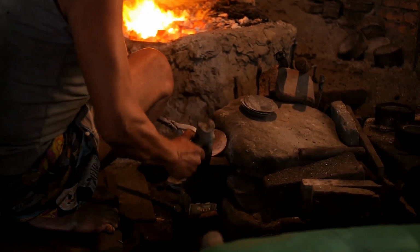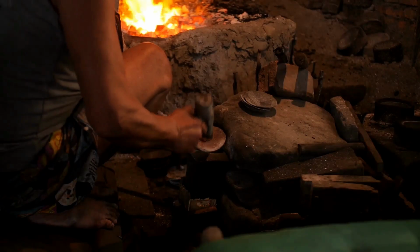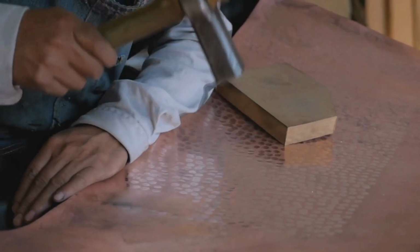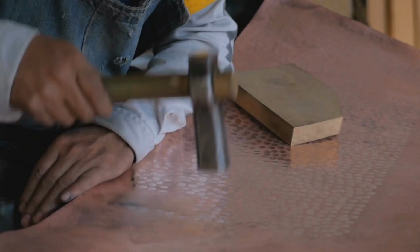Bartholdi designed the statue, but he needed a strong framework to support it. Here comes Gustave Eiffel, the mastermind behind the Eiffel Tower, who engineered the internal iron structure. Between 1875 and 1884, the statue took shape in France. Over 300 copper sheets were hammered into place to form her majestic figure.